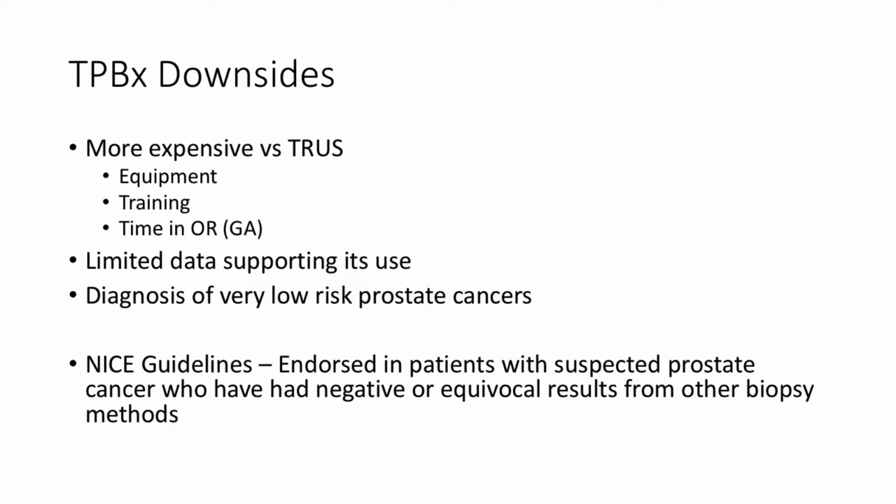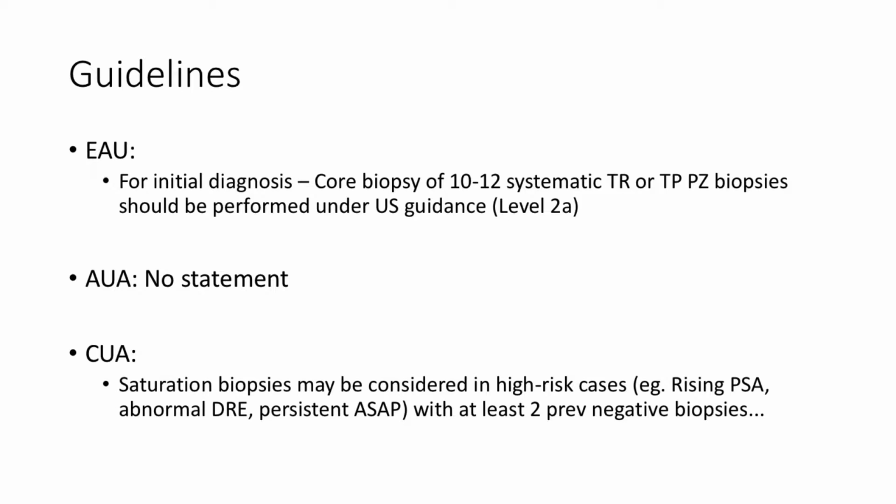The AUA has no statement on this. The CUA currently says that saturation biopsies may be considered in high-risk cases, patients with two previous negative biopsies, although they don't specify whether it should be done transperineally or transrectally.